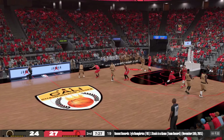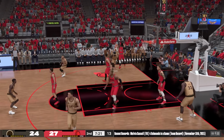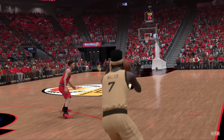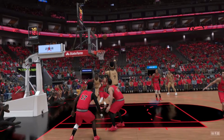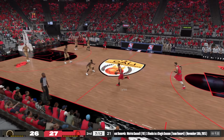Here's Oakley. Out to the wing. Here's Walton, using his post moves to get the 2 points. Walton's got 5. Coach is loving the ball movement. Here's Lyles.